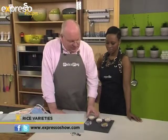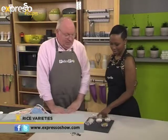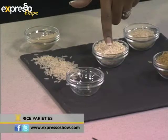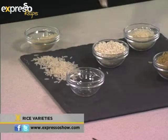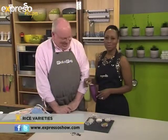So there we are, all our different rices. This basmati is a wonderful rice, my most favorite. I think my favorite one is the risotto one because I can cook it for longer and we don't mind it being soggy at all. Absolutely, and you can make rice pudding from that as well. Lekker rice pudding, soos wat ons mee groot geword het.